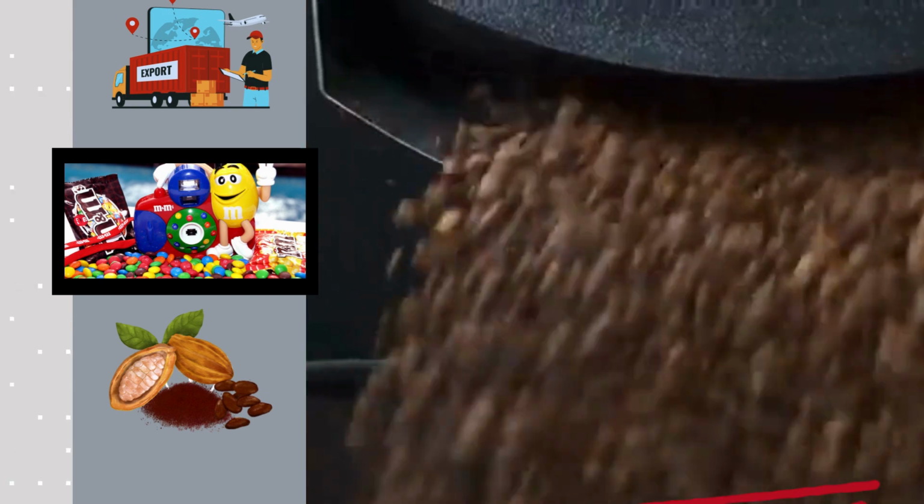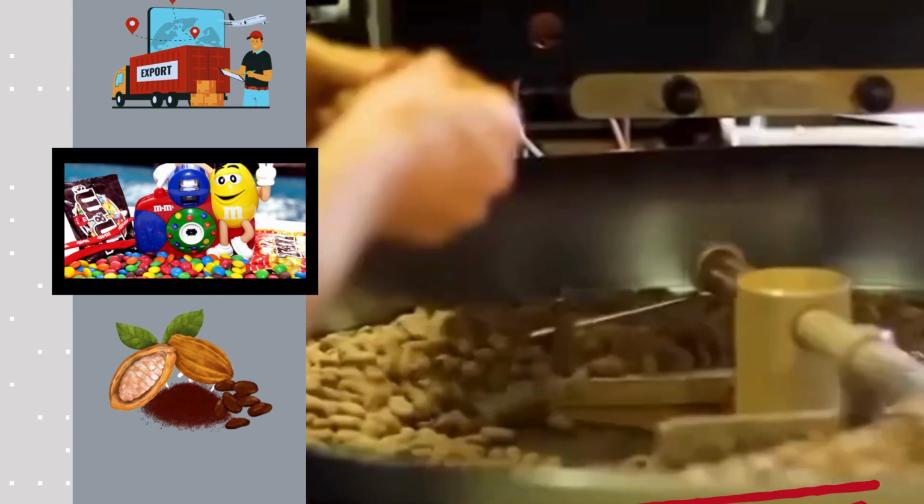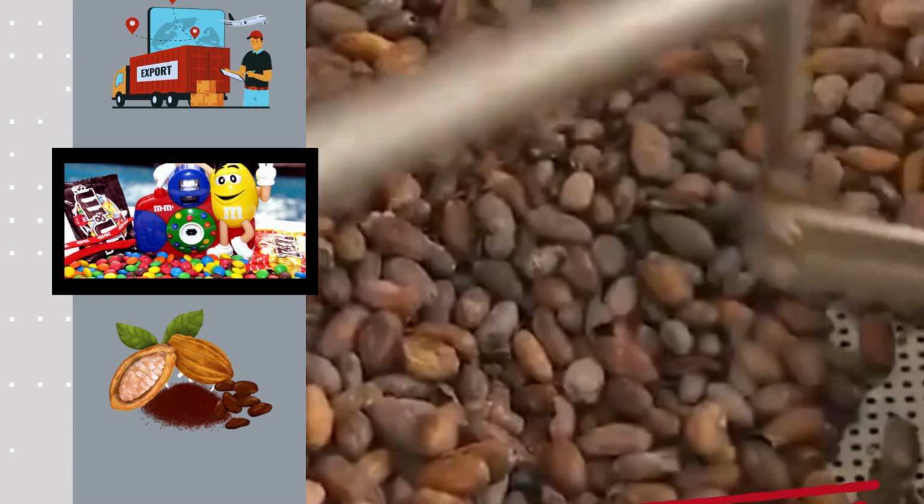The next stage is winnowing, a mechanical process that separates the shell from the cocoa nibs by grinding and air sorting. In large factories, the cocoa beans are passed through a primary crusher to crack them into small pieces, then transferred to a winnowing system. The airflow is adjusted to retain the heavier nibs, while the lighter shells are discarded into a waste hopper. The end result is pure cocoa nibs, rich in color and full of flavor.